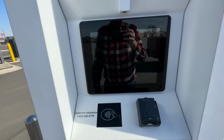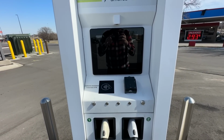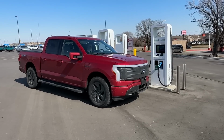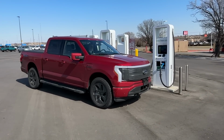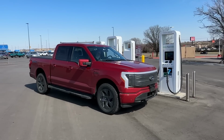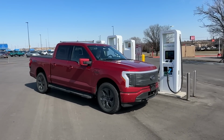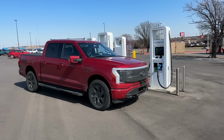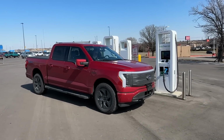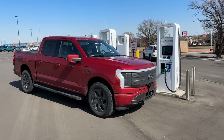This one's really unavailable. One working one out of 4. How nice. We don't know how lucky we are. This is the only functioning charger here in Topeka with Electrify America. The rest of them are unavailable. There's 2 unavailable and 1 with lights out. So I gotta say that we were lucky today. It's over 100 kilowatts, so let's hope it lasts.